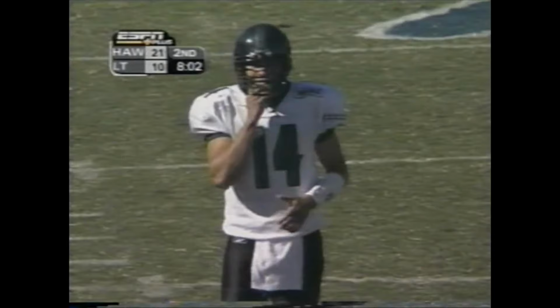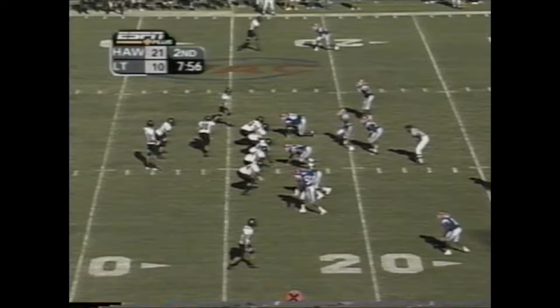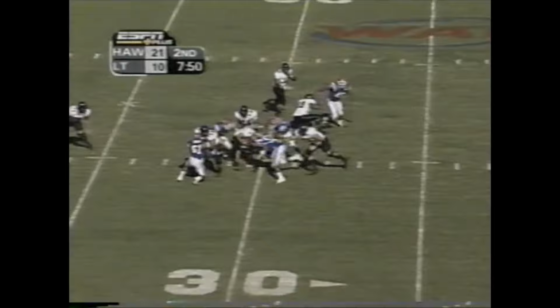Jack McNell, the head coach of the Bulldogs, doing an admirable job here with the injuries he suffered on his defensive side of the football. Welch in motion for Hawaii. Chang works out of the shotgun. Under pressure and a Bulldog sack. Their first of the afternoon at the 29-yard line.